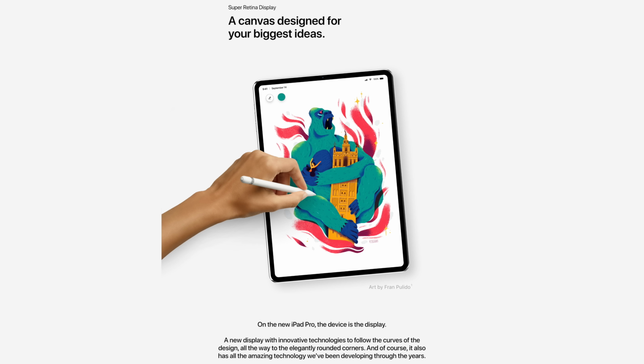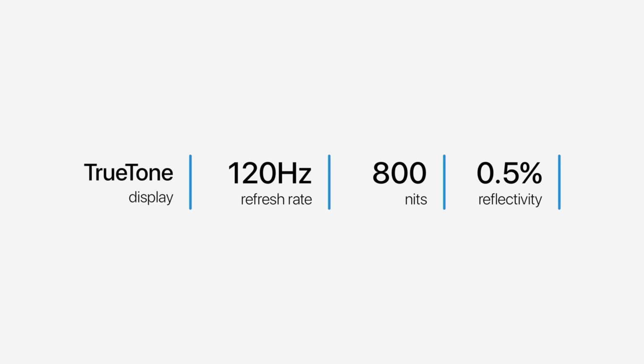Of course, a True Tone Super Retina HD display is proposed, 120 Hz, 800 nits, 0.5% reflectivity. I don't know if Apple will be able to realistically achieve all of that on this next iPad, but the True Tone display and the 120 Hz refresh rate for me is a must.